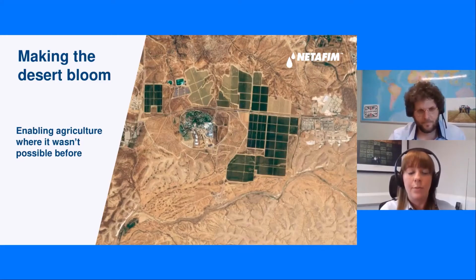As a result of Netafim's drip concept, we did what would seem the impossible and made the desert bloom, enabling agriculture where it wasn't doable before. Here you can see an aerial shot of Kibbutz Hatzarim in the Negev desert in Israel, where Netafim began.